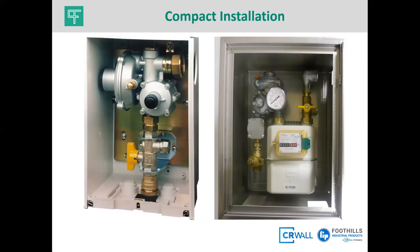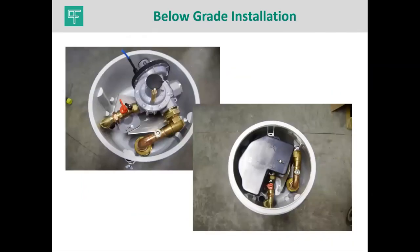In fact, most utilities choose to install the regulator directly to the inlet of the gas meter, reducing the number of threaded connections, having a significant impact in the reduction of fugitive emissions. Once again, here is a compact design that allows the installation of the FE regulator in a curb box below grade. A real need for many old cities and towns where meter set location is truly a challenge for a gas utility.